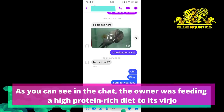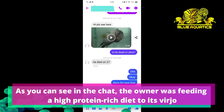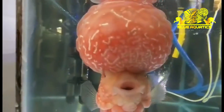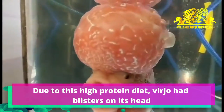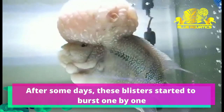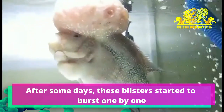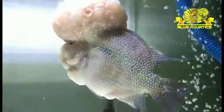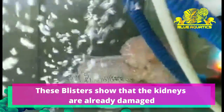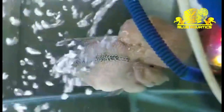As you can see in the chat, the owner was feeding a high protein rich diet to his Virjo. The owner doesn't know the side effects of this diet. Due to this high protein diet, Virjo had blisters on its head. After some days, these blisters started to burst one by one. These blisters show that the kidneys are already damaged.